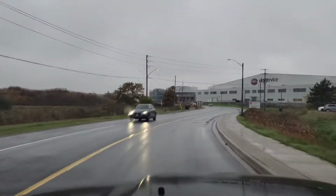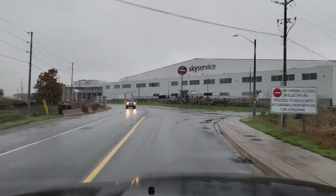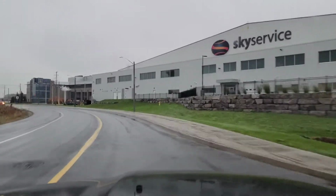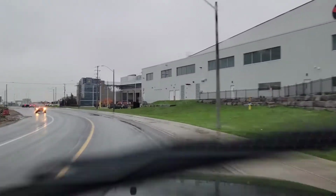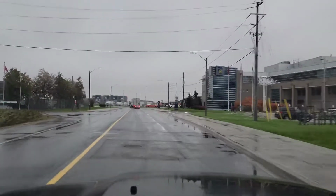So this is being recorded in Toronto, Canada, an area called Mississauga. It's in the west end of the city, and that's where our largest airport is. And we're driving around it.